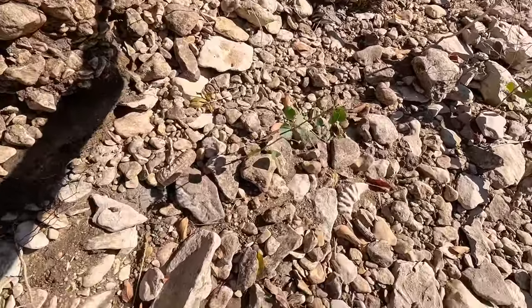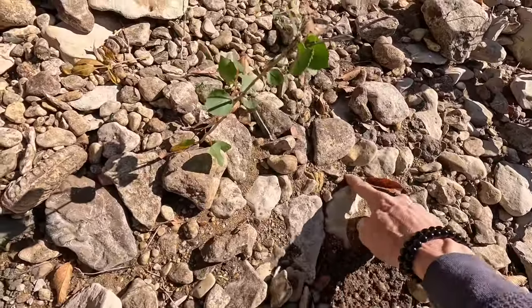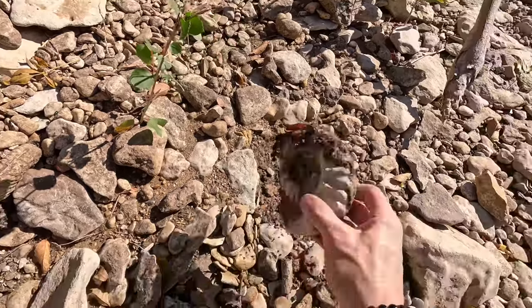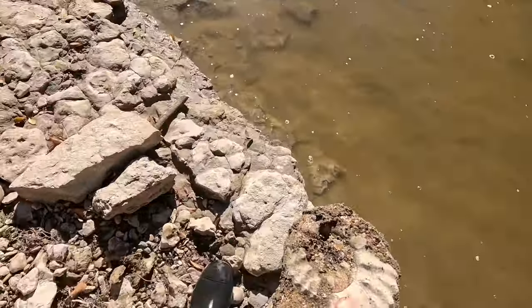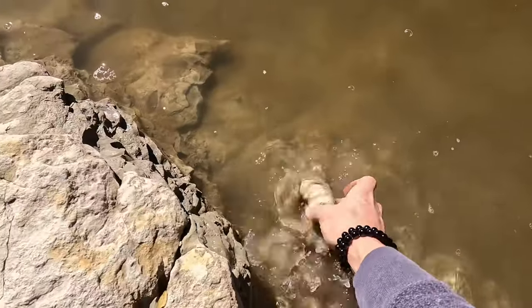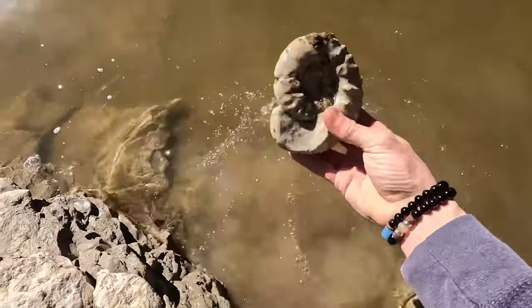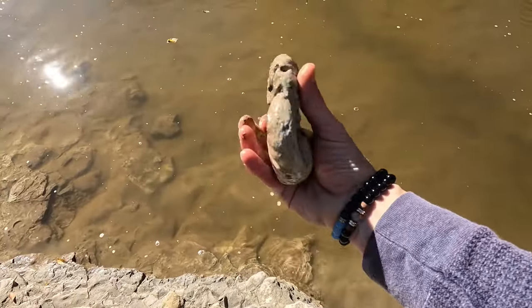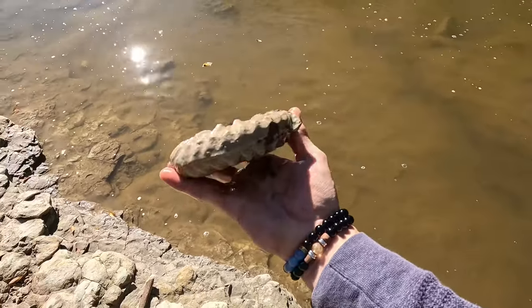And then we also have something here. Ooh, maybe a couple things. What's this? Oh my gosh. A baby ammonite. Oh my gosh, guys. Look at this. I didn't see that one. Yeah. There's another ammonite.